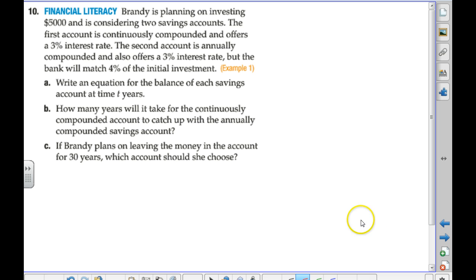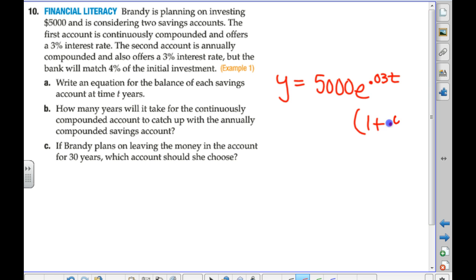All right. Can we look at number 10 because this has got a weird part to this question. Who can tell me the continuous interest for putting $5,000 in at 3%? What would that look like? 5,000 e to the 0.03. Yep, and then you'd need a t for how long you're going to leave it in there, okay? The second account is annually compounded, okay? So that's going to be 1 plus 0.03 over 1. They're just doing it once a year, so you don't even need the 1. And to the 1 times t, or just t up here.